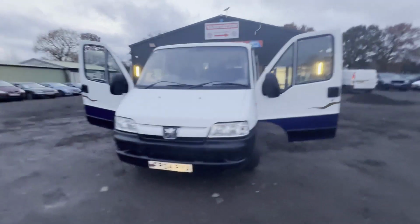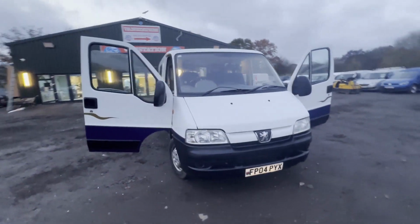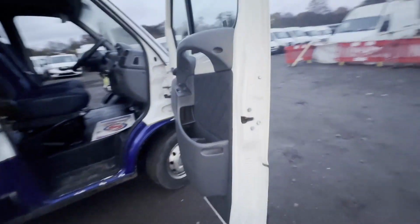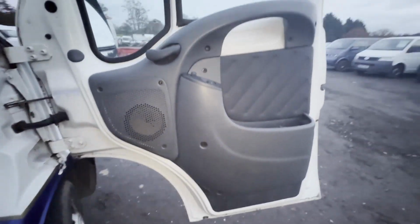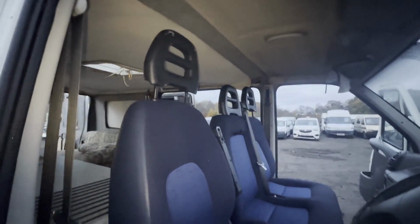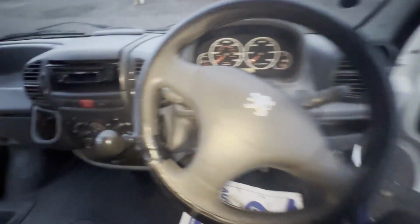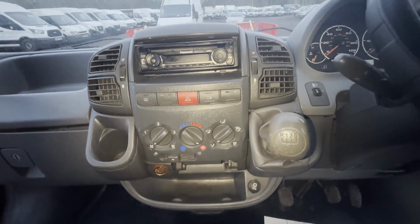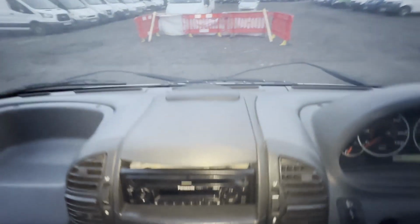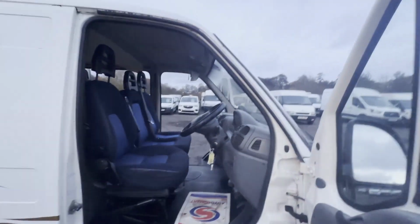Model: 2004 Peugeot Boxer 290 Lux, medium wheelbase, 2.0 HDI camper van. MOT failure, welding needed on the body. White camper. Mileage: 162,490. Engine: 1,997 cc 2.0 HDI. Transmission: 5-speed manual, front-wheel drive. Mechanical summary: starts perfect, runs perfect. Gearbox, drivetrain, transmission perfect.